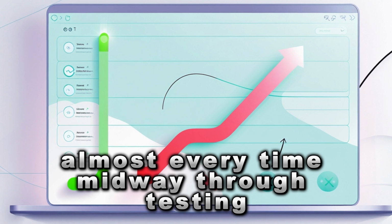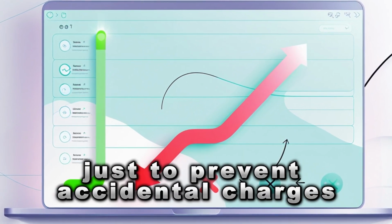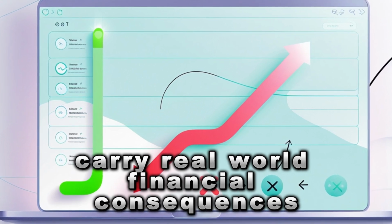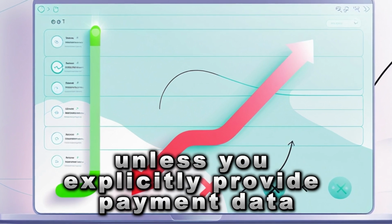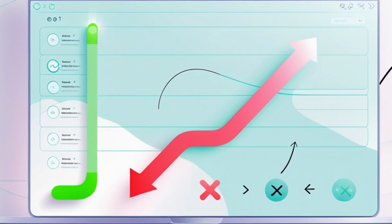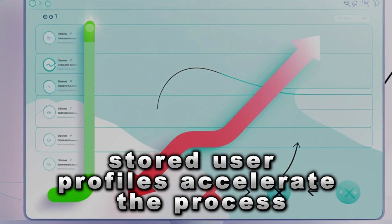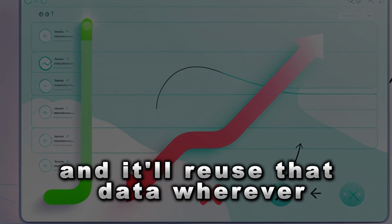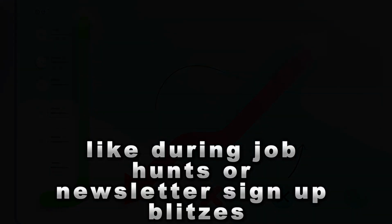Midway through testing, the Illuminate research team actually locked their credit cards just to prevent accidental charges, a subtle reminder that many automation tasks carry real-world financial consequences. Retriever AI accounts for this by default. Unless you explicitly provide payment data, the agent cannot create or guess any, period. And when it does need to fill out forms repeatedly, stored user profiles accelerate the process. Enter your name, email, and phone number once, and it'll reuse that data wherever similar labels appear, like during job hunts or newsletter sign-up blitzes.